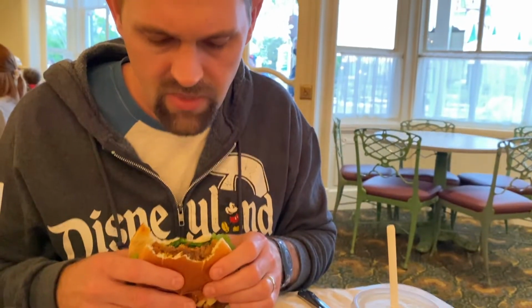That's delicious. Probably one of the best burgers I've had. Disney World, for sure. Wow. That's really awesome. I know you don't always get the burgers when we go places. You tend to order other things. I try to avoid it because some places are just not that great of a burger. But this is a good burger, huh?